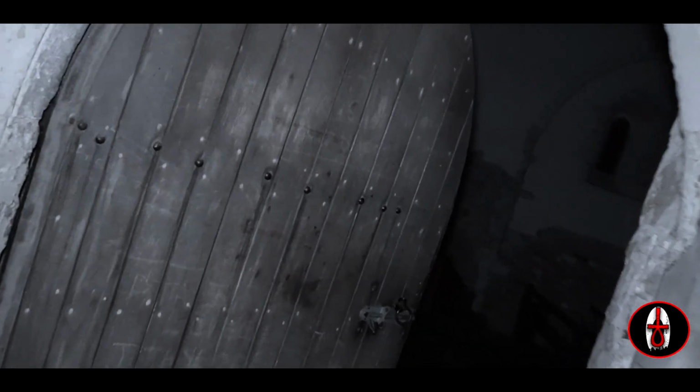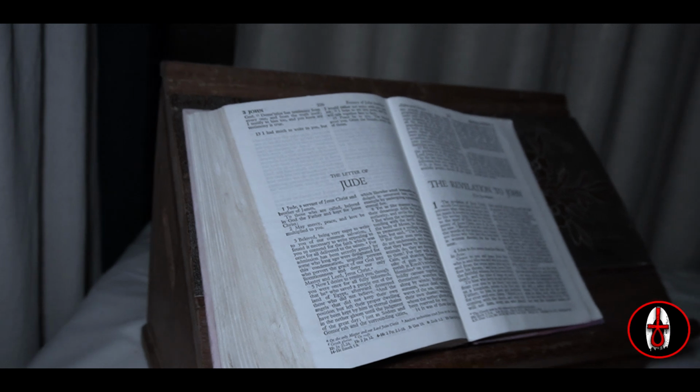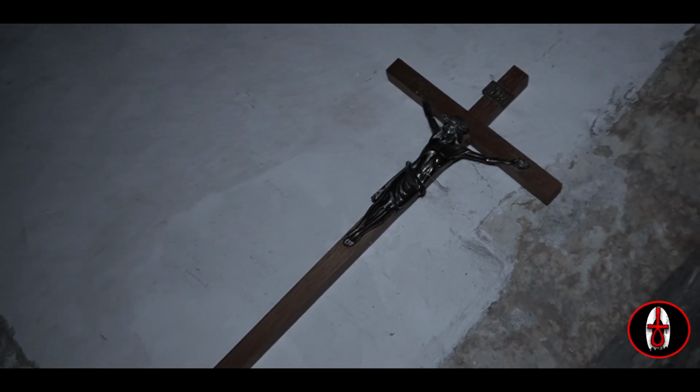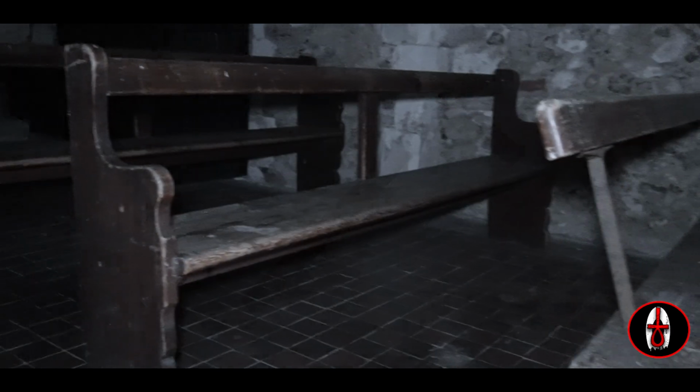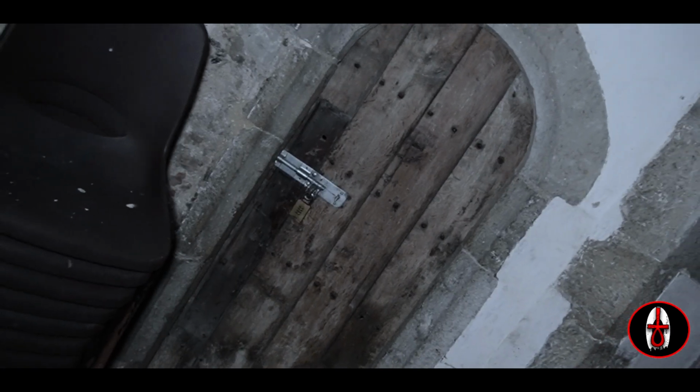Join us tonight as we investigate this redundant church. This 12th century medieval church has almost 1,000 years worth of history. But tonight, what history will we uncover as we investigate St Mary's redundant church?